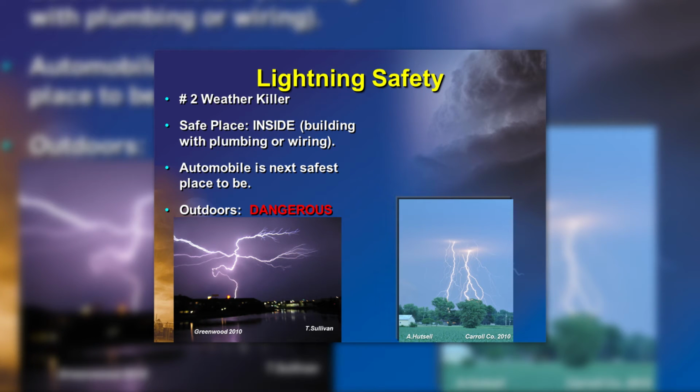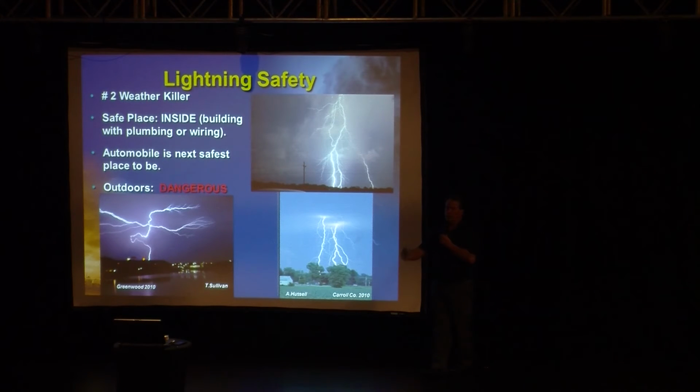All thunderstorms produce lightning. It's our nation's number two weather killer. Maybe it's number one right now, I don't know. It kind of goes back and forth between flood and lightning as to which one's doing it. I think actually our lightning numbers have been dropping because of the lightning safety campaign that we've had for the past decade or so. But inside a building like this that has plumbing or wiring that can carry that electrical charge to the ground for the lightning is a safe place to be. Inside your vehicle, that metal shell that surrounds you is your protection. So as long as you're not in contact with outside sources, you're protected from that lightning. But pretty much anywhere else outside is not a good place to be during a lightning storm.